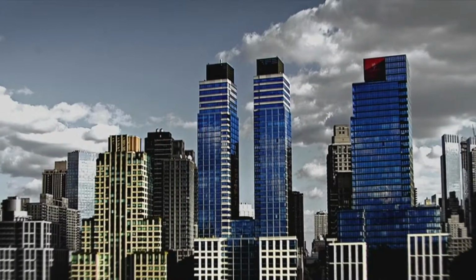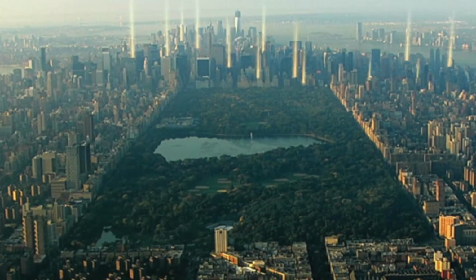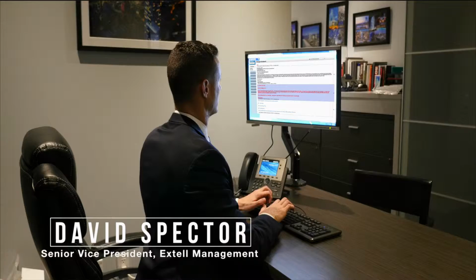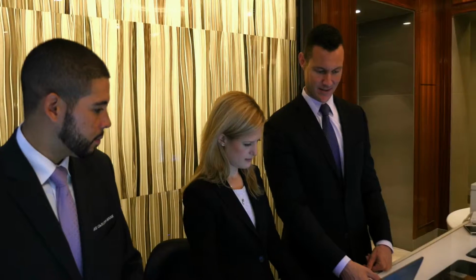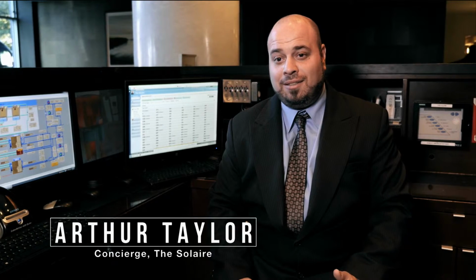Extel Development Company is a major developer of real estate in New York. We have very high-end condominiums, co-ops, and apartments, and we use BuildingLink in all those applications. No matter what you're focused on, whether it's maintenance, front desk operations, or concierge, all of my staff can utilize the resources of BuildingLink, so it's a central hub for everything that we do. BuildingLink links the resident manager, the resident, the concierge staff, and the maintenance staff together.